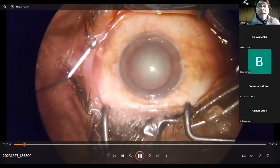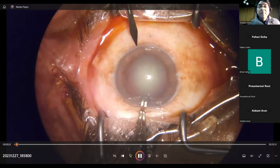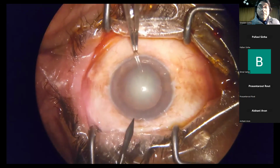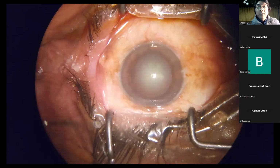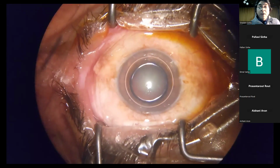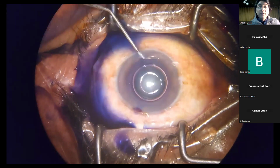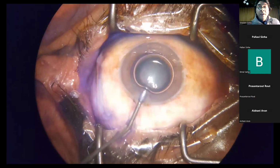I use an MVR blade to make the incision. I'll just go back. Start it again. So an MVR blade is used. It's a tight incision on both sides of the eye, a circle away from the limbus. So you can use tooth forceps to stabilize the eye from the opposite end. Now comes the introduction of trypan blue, which is always done by me under air. That allows you to not only protect the corneal endothelium, but also the concentration of the dye that you use in an air-filled eye gives you better stain.